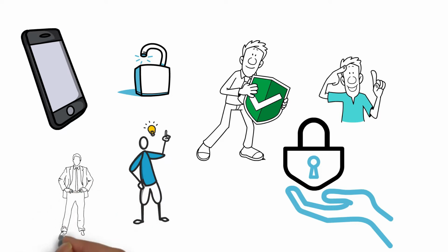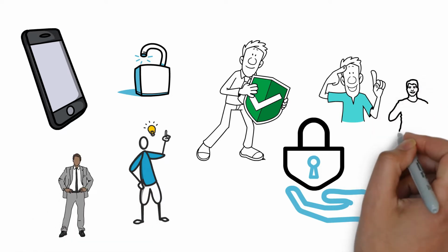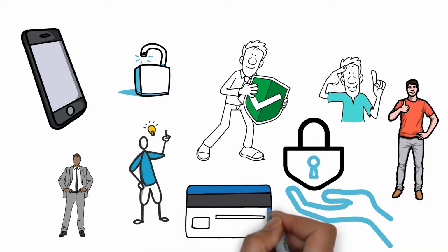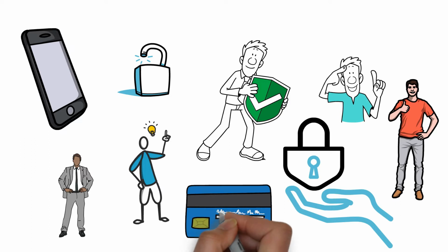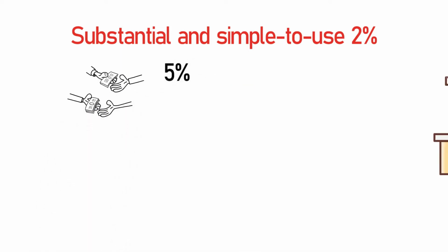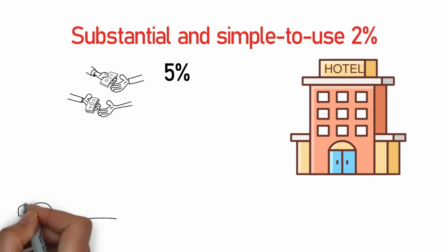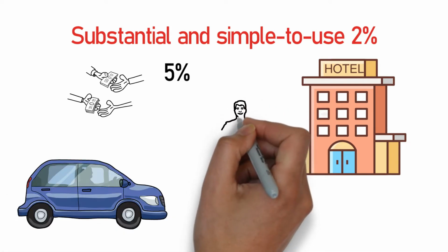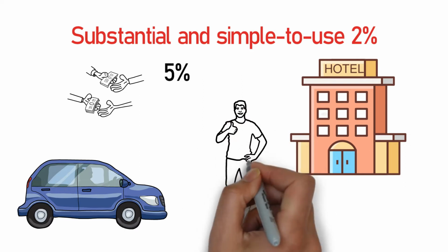A small business owner considering this card likely wonders what the benefits are of having a charge card as opposed to a credit card. The advantages include a substantial and simple-to-use 2% cash back on every transaction and 5% cash back on hotels and rental cars booked through Capital One Travel, which can provide you some wiggle room if you need to make a larger than usual purchase.